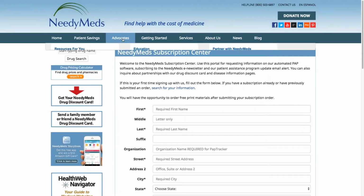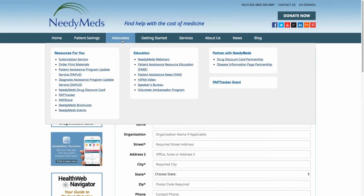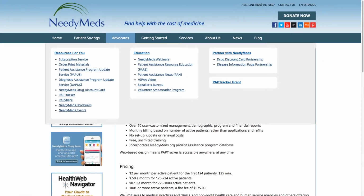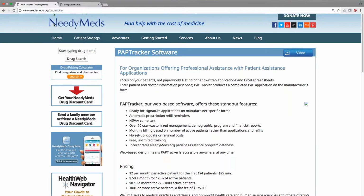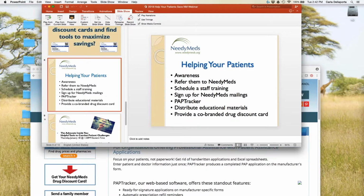Under that Advocates tab, you can also order print materials by going about it the same way. And let's see, what else did I want to mention? Oh, and under here is also more information about Pap Tracker. So check out the Advocates tab to see if you're interested in signing up for any of our email alerts or subscription services. So bear with me again while I exit out of the NeedyMeds website and return to our PowerPoint presentation.